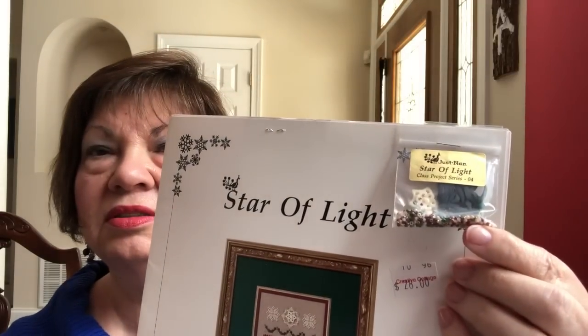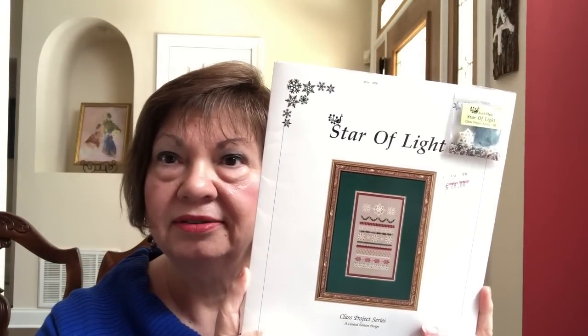But it came with its own floss card. Isn't that cute? And it came with the beads and the buttons attached. This was on a freebie table at a retreat. Anyway, I pulled it. I thought it was beautiful.